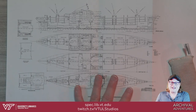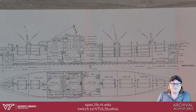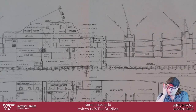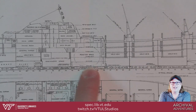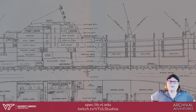The reactor space that is so heavily protected, you can see defined on the inboard profile view here, this sort of circular region here, that is where that reactor is protected, and boy howdy is it protected.